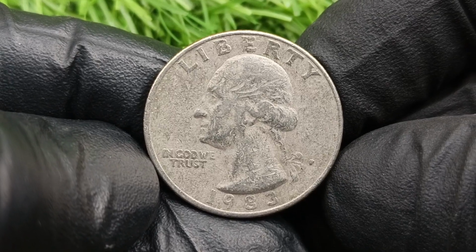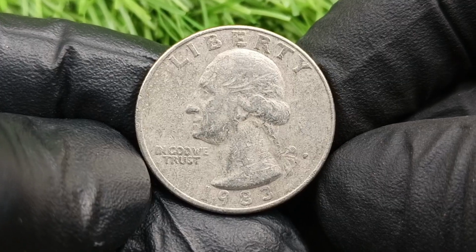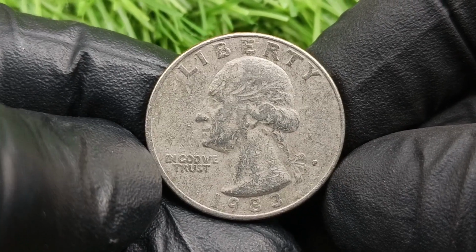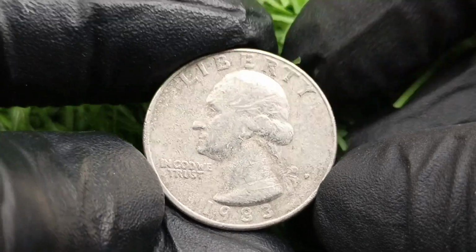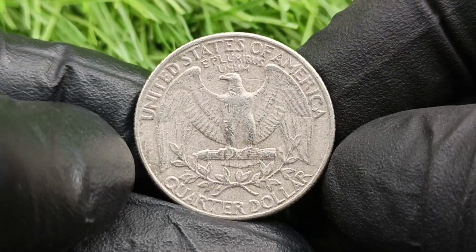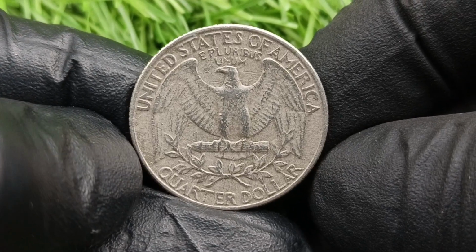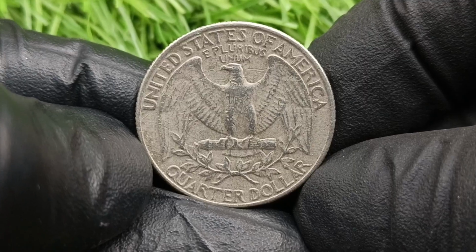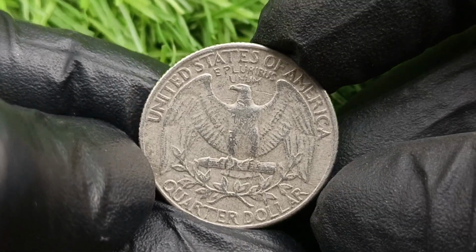It has a remarkable way of changing how we see ordinary objects, and the 1983 P Washington Quarter proves that lesson better than almost any modern American coin. What was once overlooked as everyday pocket change has become a fascinating chapter in United States numismatic history. Every surviving high-grade example represents decades of careful preservation, while every genuine mint error preserves a unique moment from the production line that can never be repeated.